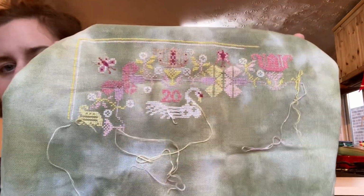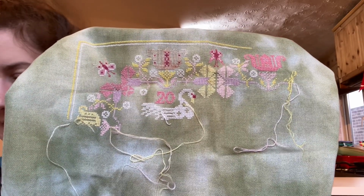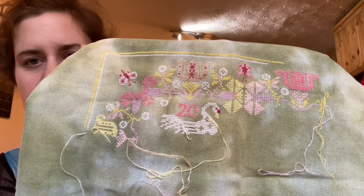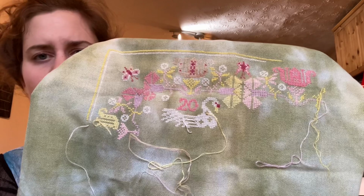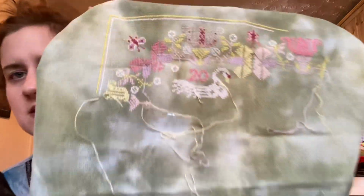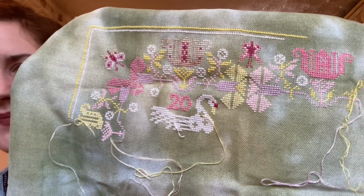So that's where I'm at. And this one's gone on the WIP Go board as well for me to add 10% stitches. Because it's on Pattern Keeper, I'll know when I've done a further 10%. I think this is like 14 or 15% finished. So it's not a huge stitch count because there's quite a lot of blank space in the background of this one. But yeah, beautiful.